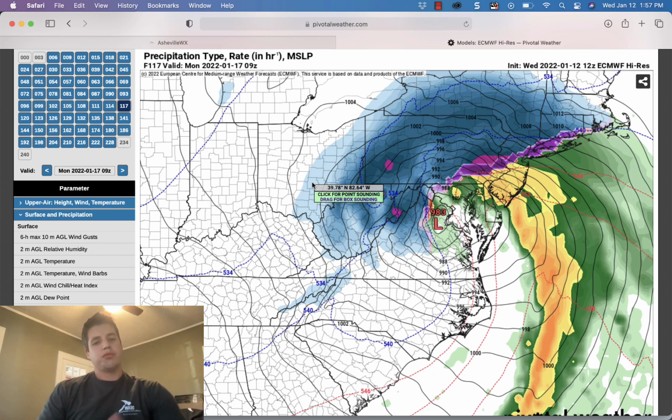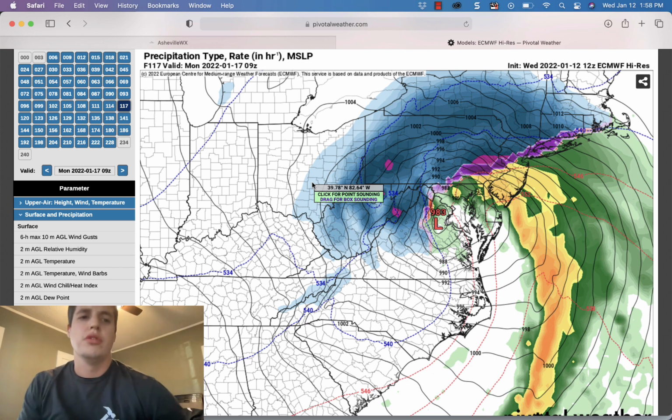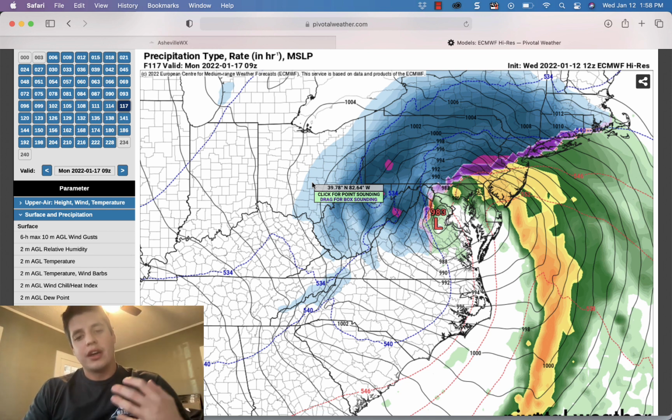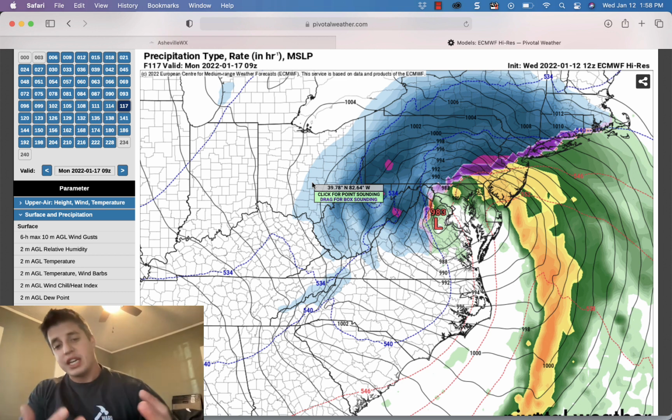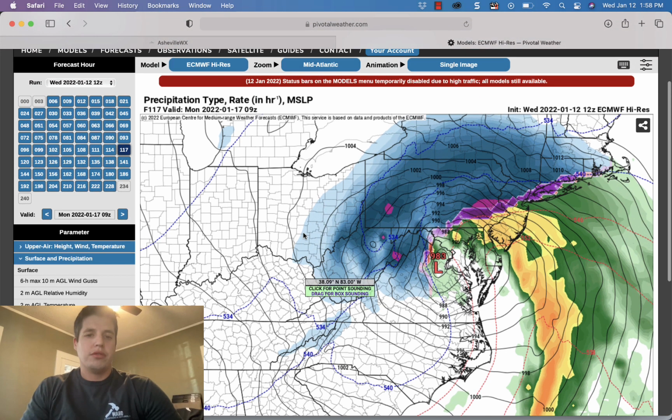So let's wait till tomorrow and Friday. I'll probably sometime tomorrow afternoon put out an initial accumulation map. And let's just see what the models do. Let's see how they get a hold of it. Let's see what we can get progressively. I've been watching the ensembles a lot. They are indicative of a classic western North Carolina snowstorm. So I'm keying on that, and that's kind of why we are doing these updates.